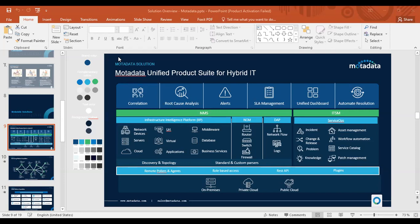Another thing is the license: is it perpetual or annual subscription? We have both perpetual and annual subscription licenses, so it depends on which one you would like to go for. Both pricing options will be shared with you so you can choose which one can fit into your budget at the time. But both licenses are available.